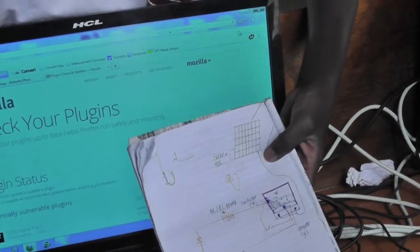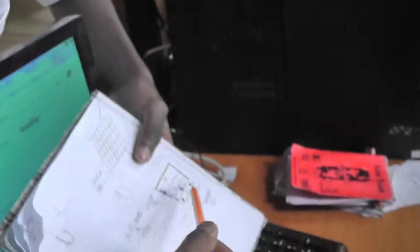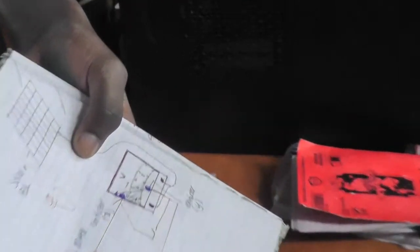You have said they are connected to the wires. Are they different wires or the same wire? This wire from the solar is different from the other ones. This one is on top of the voltmeter. And these ones are connected to the multimeter. We represented them with different colors. You see this one, that one is red. Any other question?